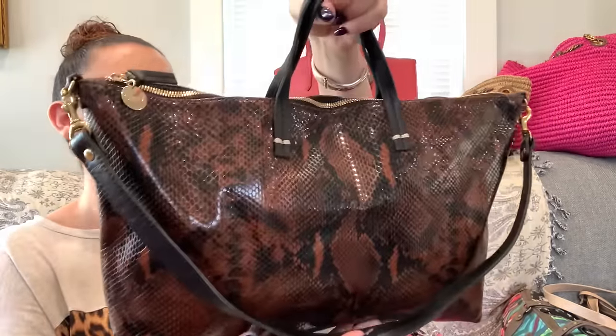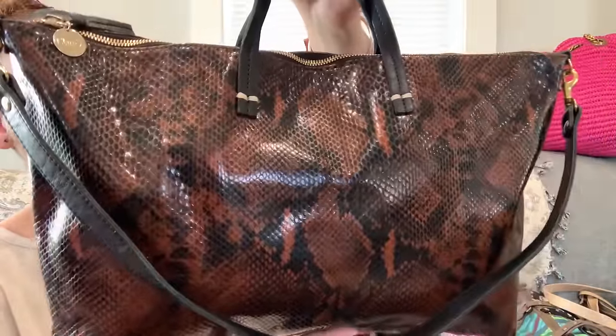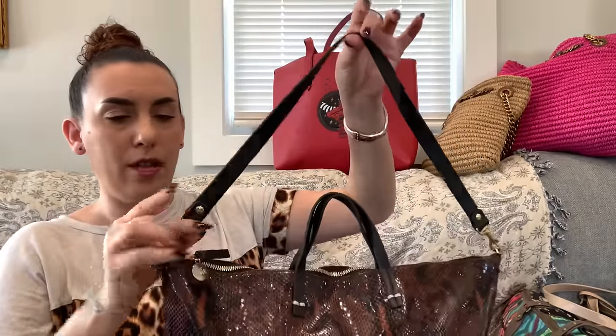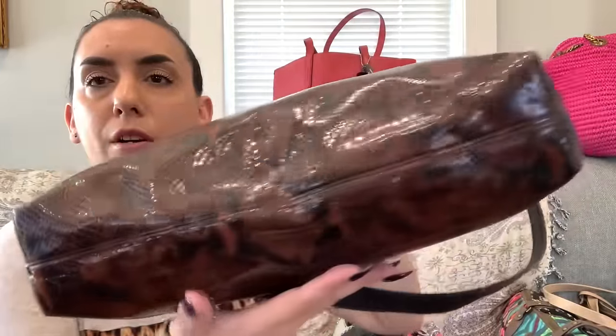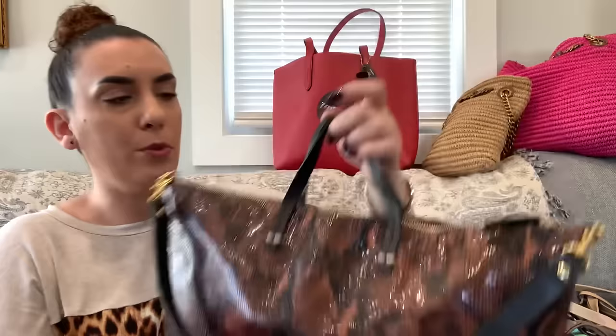This is like a brown, but it has a little bit of beigey red undertones and black. And it has the shoulder strap that is not adjustable. It is leather as well, though. Beautiful gold tone hardware. It's very well made. The bottom and corners on this are in really excellent condition. Like I said, this bag is in really, really good condition, super nice.